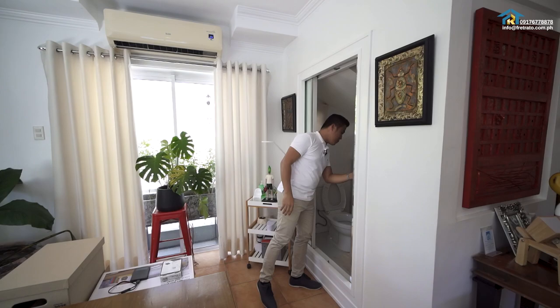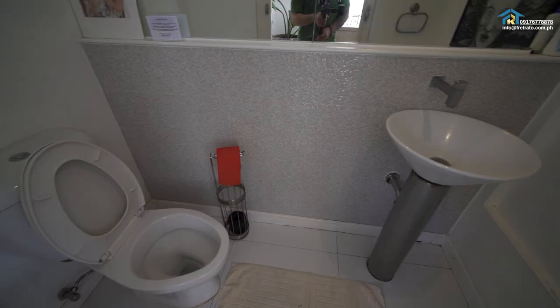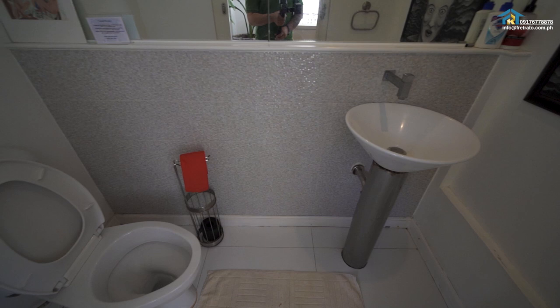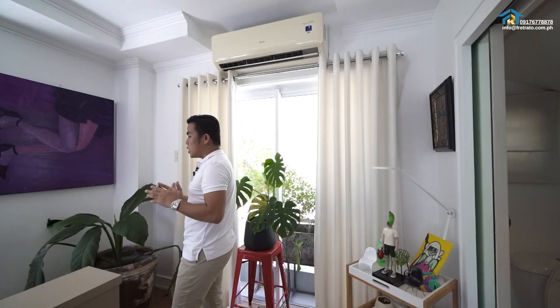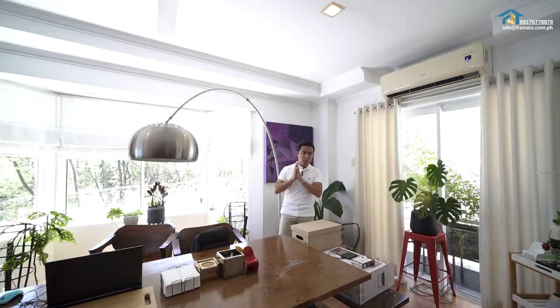Come and check this out. Okay, pakita lang muna namin yung powder room. It's very nice. It has nice and beautiful cladding tiles. Okay, and also you can see a lot of artwork on this house, which is part or included on the sale. So if you would like to see more of this, please stay till the end of this video because we will see more of this artwork.